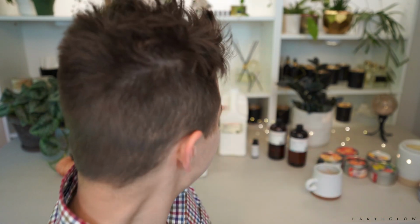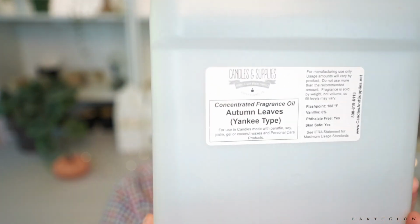And in our number 3 spot today, I had to put this category in here. I know I do have a whole separate video on this category, which is going to be leaves. And this is a category that you need to know about whether or not you like this type of fragrance. It is something that so many people love in the fall, and so it's definitely just something to be aware of.